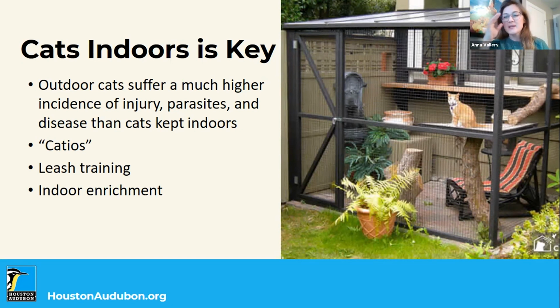So we have to sometimes take a step back because in my world, in the bird world, I'm focused all about the birds, but really approaching this, outdoor cats have a much higher incidence of injury. They can contract more parasites. There's cars, there's coyotes, there's a number of things that we should think about. It's beneficial for the cats too to be kept indoors.